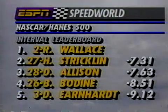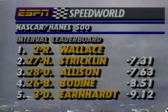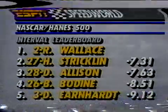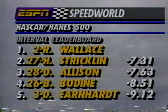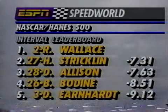He has to back off. Here's the interval. As you can see, Rusty has almost a 7.5 second lead over Hut, and then it's real close between Hut and Davey. Brett is just slightly behind that, and Dale Earnhardt running about 9 seconds behind in 5th. And Jerry is with Ernie Irvin.